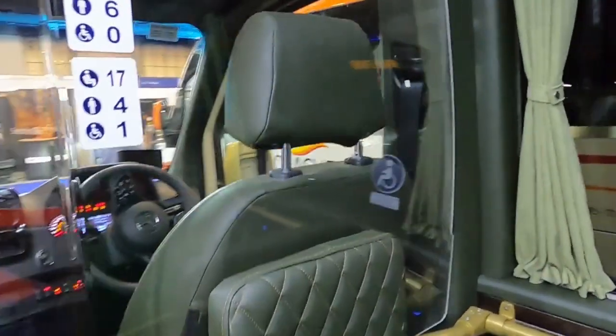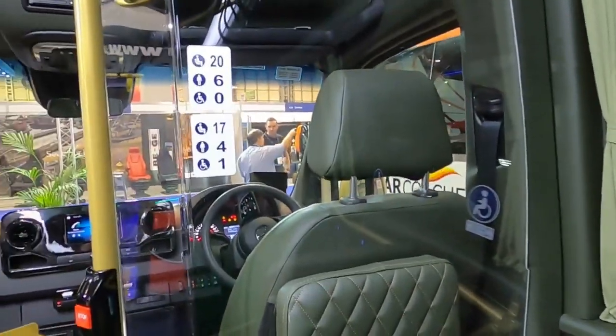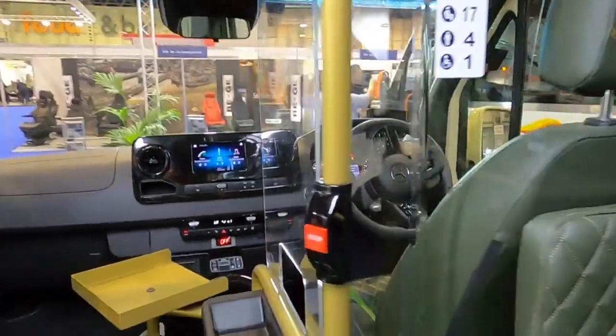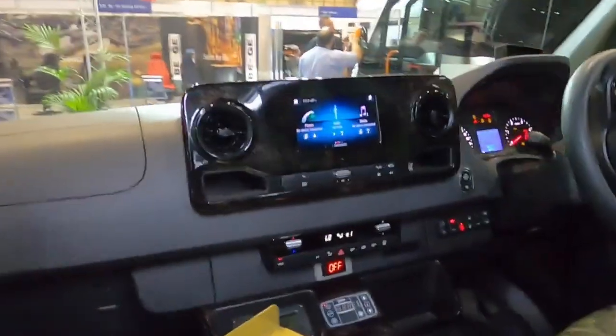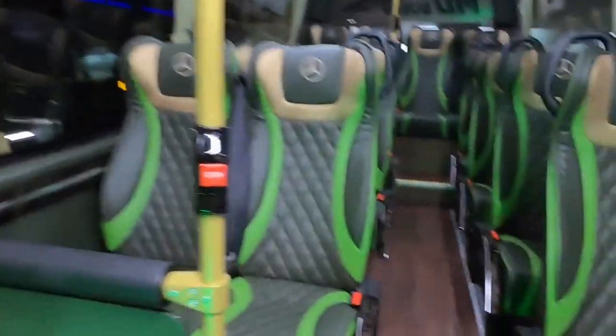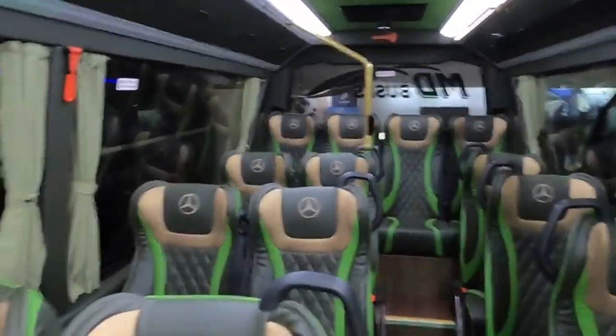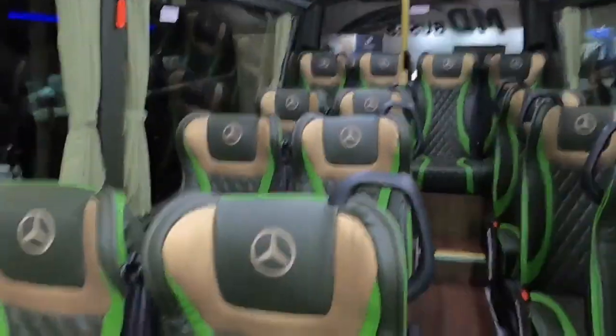So this one is a 20-seater with 6 standing, or 17 with 1 wheelchair and 4 standing. Vehicle is built to high specification, including curtains and diamond stitch seating.